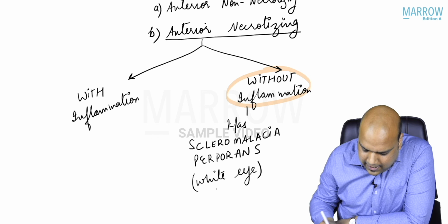Yes, there is no vision affected, nothing. But at last, the problem will be that the sclera can be perforated. With inflammation, everybody, these cases are easy to diagnose. They can be associated with rheumatoid arthritis, or with conditions such as Wegener's granulomatosis or even polyarteritis nodosa. Okay? That is why I say scleritis is important to diagnose and differentiate from a case of episcleritis. Right?